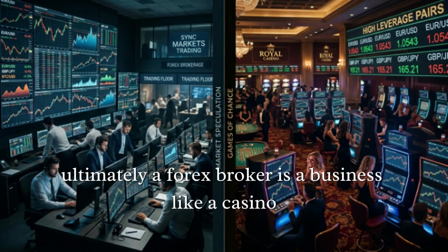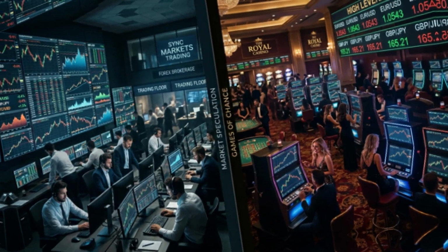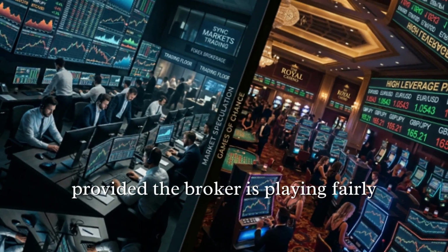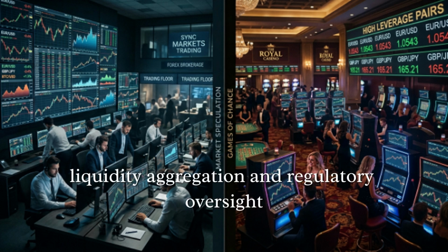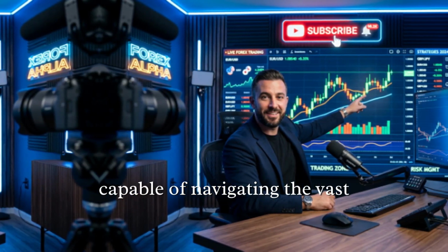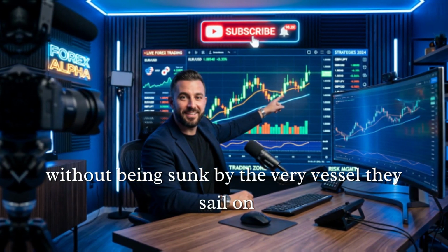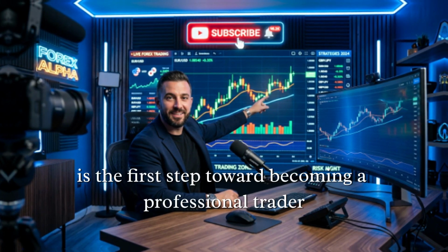Ultimately, a Forex broker is a business. Like a casino, the math is rigged in their favor over the long run due to spreads and the difficulty of trading. However, unlike a slot machine, skill can overcome the broker's edge, provided the broker is playing fairly. By understanding the mechanics of AB books, liquidity aggregation, and regulatory oversight, the retail trader transforms from a passive participant into an informed consumer, capable of navigating the vast, volatile ocean of the Forex market without being sunk by the very vessel they sail on. Understanding the plumbing of the Forex market is the first step toward becoming a professional trader.